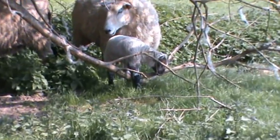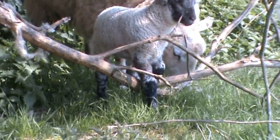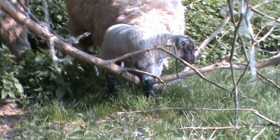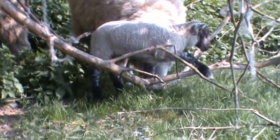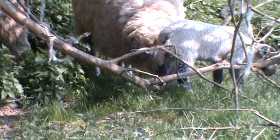Look at that. Can you see how it's resting its foot, just resting its foot up a branch? See that? Look, there he is.